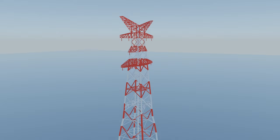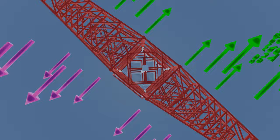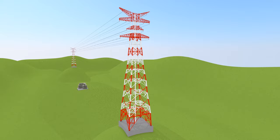The steel and aluminium transmission lines supported by this tower exert a tensile pulling force on the tower due to their weight. However, the tower is designed to have cables on both sides, and these pulling forces cancel out and result in zero lateral load on the tower. But if the tower is modeled with only cables on one side, this unbalanced force will result in the catastrophic failure of the tower as it is pulled to one side.